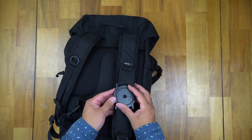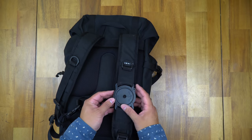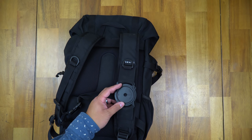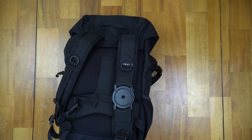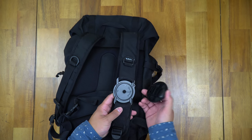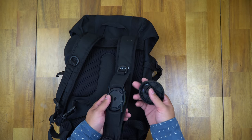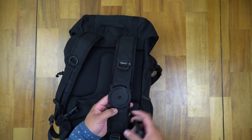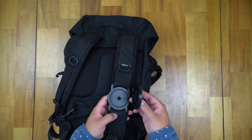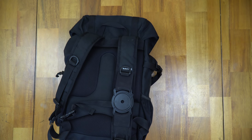This is actually like a lens cap holder, where if you have a lens cap, you can stick it on here and it might fit. But none of my Sony lens caps fit on here, so it's kind of just, I don't know, maybe you have to have like Canon or Nikon lenses. And you know, my lens caps are all different sizes, so I don't know.